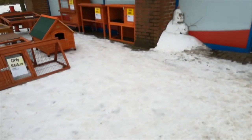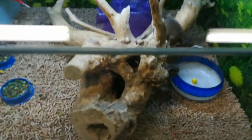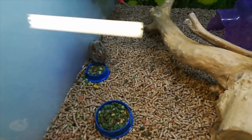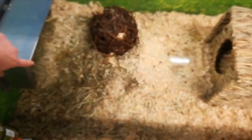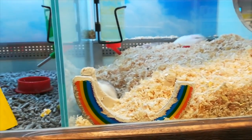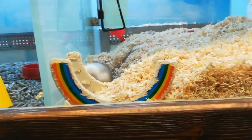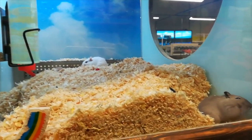Oh, they're adorable. Can we have a look? Oh, it's gorgeous. Gerbils are so sweet. I think these were the ones in when I went in last time. Yeah, they had these exact four. But they all get on really well. Beautiful, really pretty. Tiny. I think they're boys. What do you think? Oh, definitely boys.